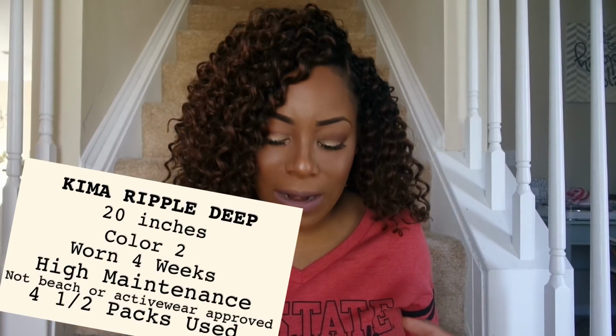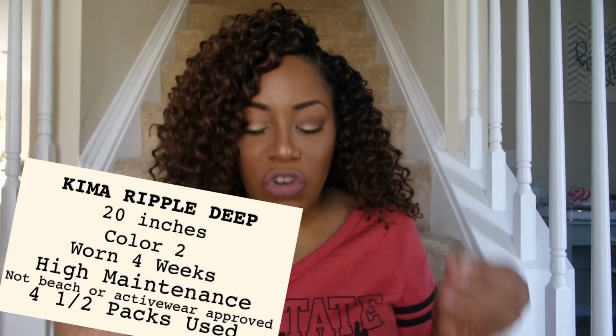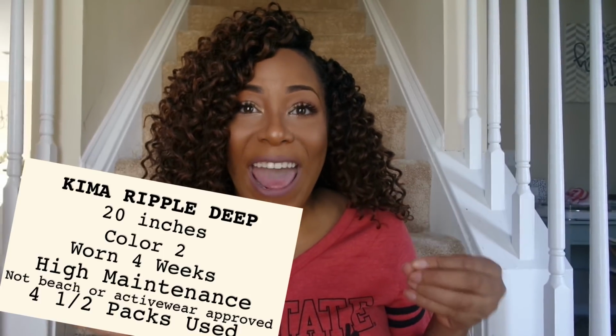It was $5.99 a pack. I used it in the color 2. I used 4.5 packs of that hair. That hair was 20 inches long, originally fresh out the pack. It's not a pre-looped hair, and I don't think they have a pre-looped version of it. I get a lot of questions about that, and I wore that hair for 4 weeks as well. For me, I just didn't like it, but I wore it at that 20 inches.